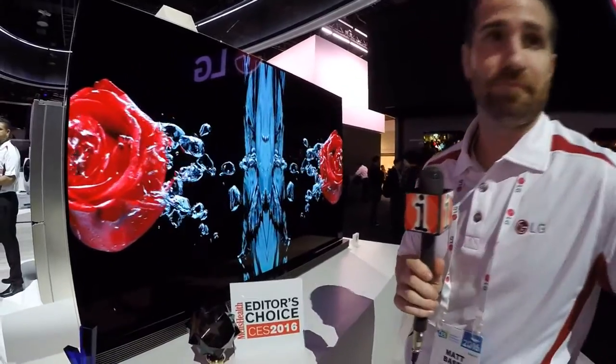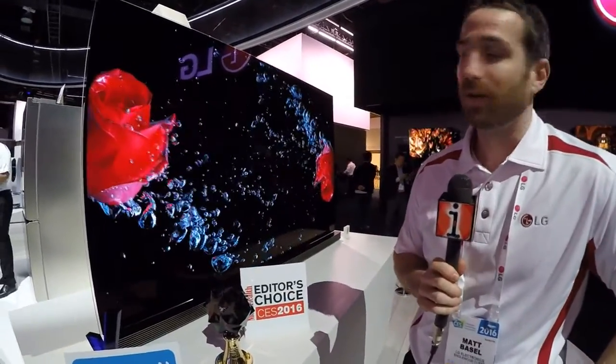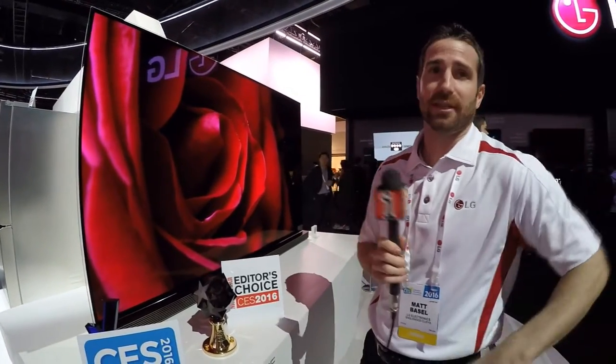Any ideas about what this is going to cost? No, we don't have any idea yet. Any idea of when it will be out? No idea. It is a 2016 model.